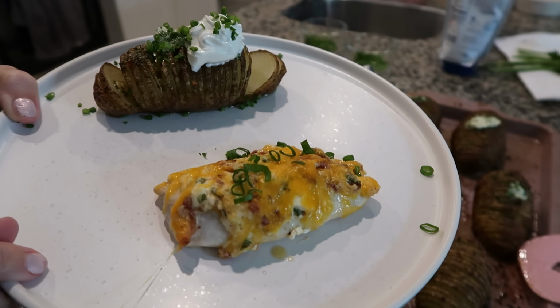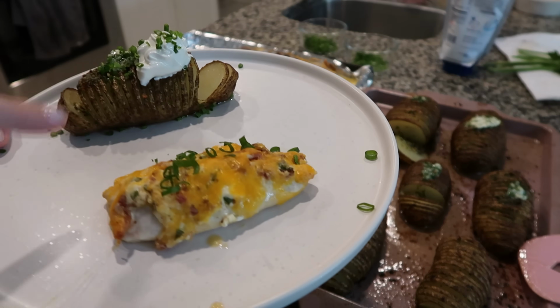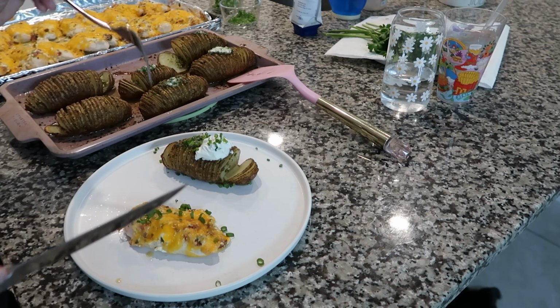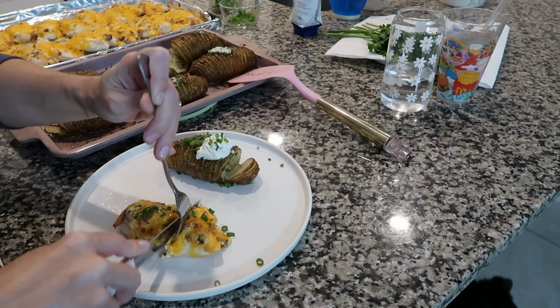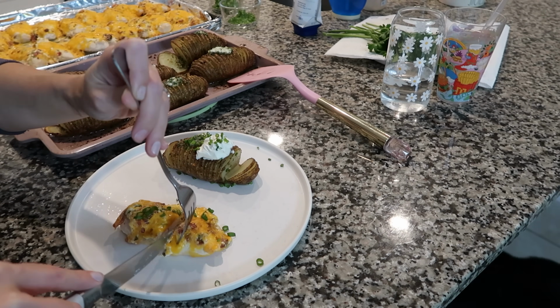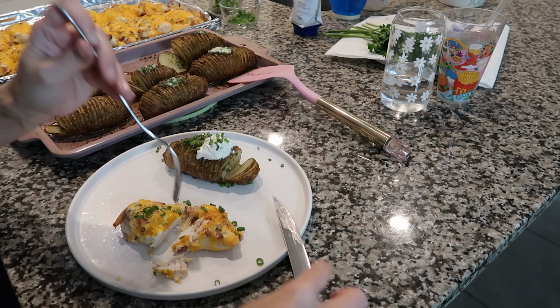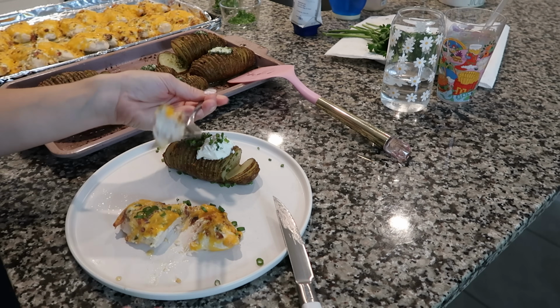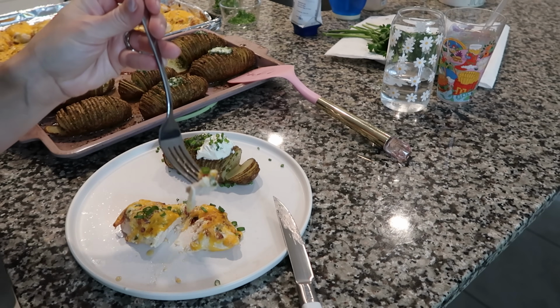There's the chicken and the potato together. Obviously I'll take more, but I want you to be able to see it. I want y'all to be able to see the inside of the chicken, so I'm cutting straight across the middle. Getting a little bit of everything on top of there. Fully cooked chicken. It's got the bacon. We'll even throw some more green onion on there.